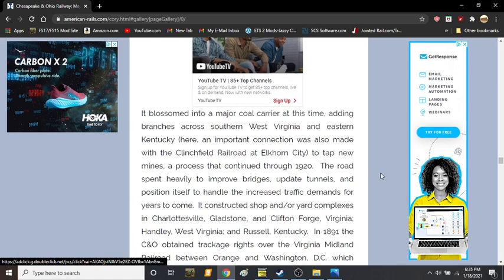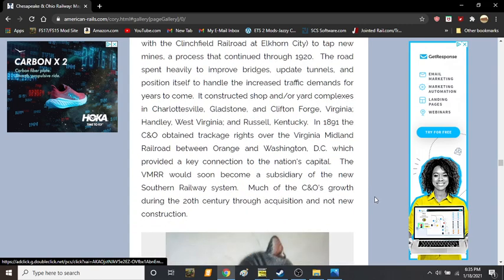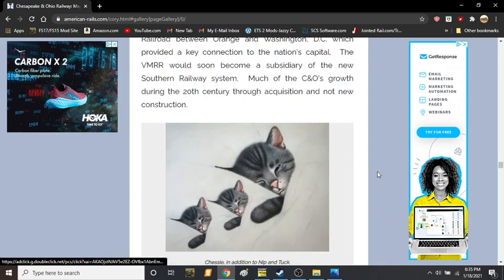The railroad spent heavily to improve bridges, update tunnels, and position itself to handle the increased traffic demands for years to come. It constructed shop and yard complexes at Charlottesville, Gladstone, and Clifton Forge, Virginia. Handley, West Virginia, and Russell, Kentucky, were also two places where it constructed major yards and shops. In 1891, the C&O obtained trackage rights over the Virginia-Maryland Railroad between Orange and Washington, D.C., which provided a key connection to the nation's capital. The VMRR would soon become a subsidiary of the new Southern Railway system. Much of the C&O's growth during the 20th century came through acquisition and not new construction.